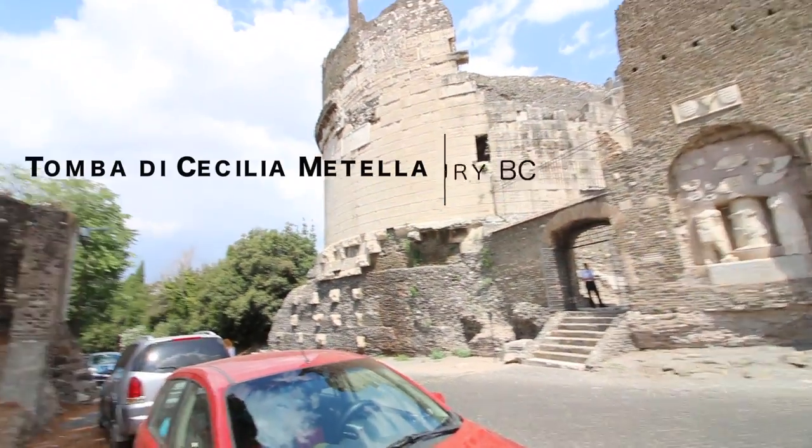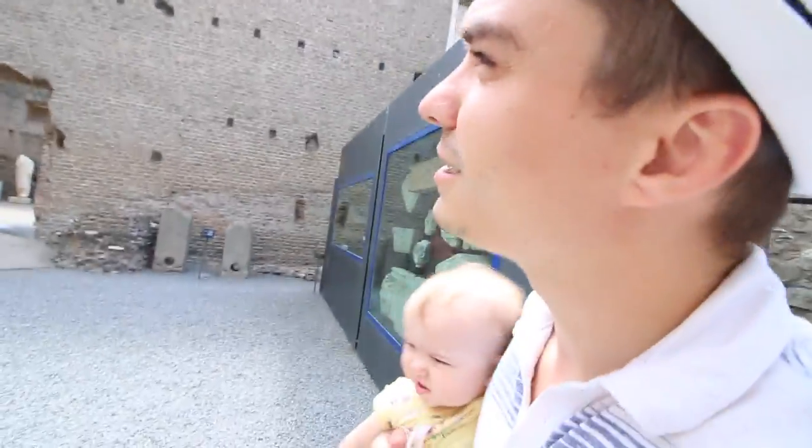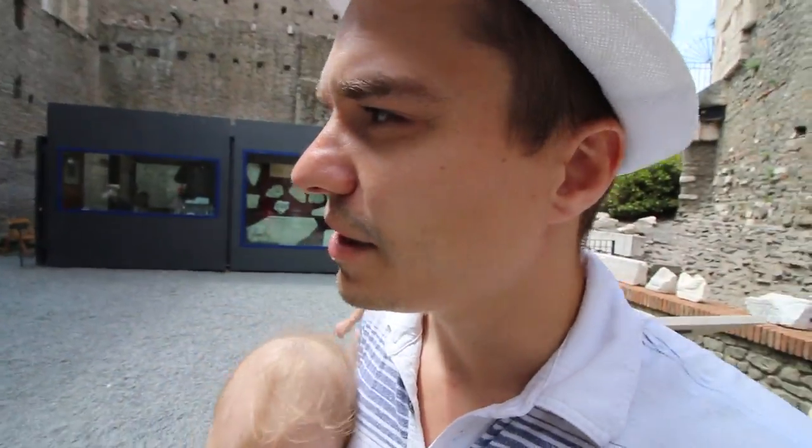Alright guys, so we're here. We're right next to the tomb of Santa Cecilia, or Saint Cecilia, which I believe is right over there. Let's go check it out. I feel relaxed just being here compared to Trevi Fountain and some of the other stuff, the Colosseum. This is nice.